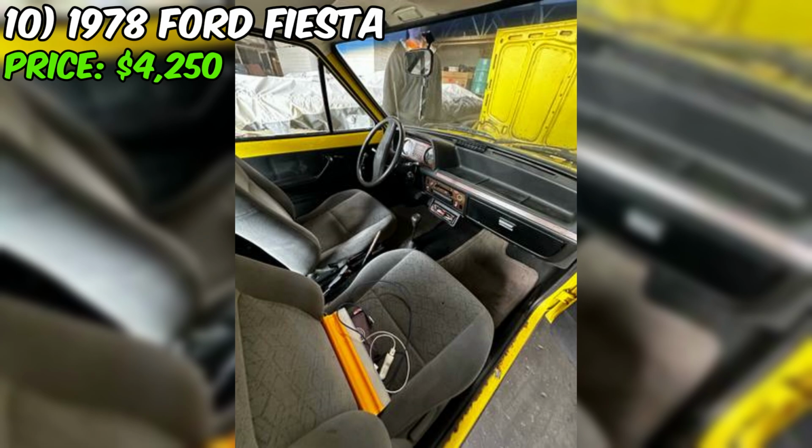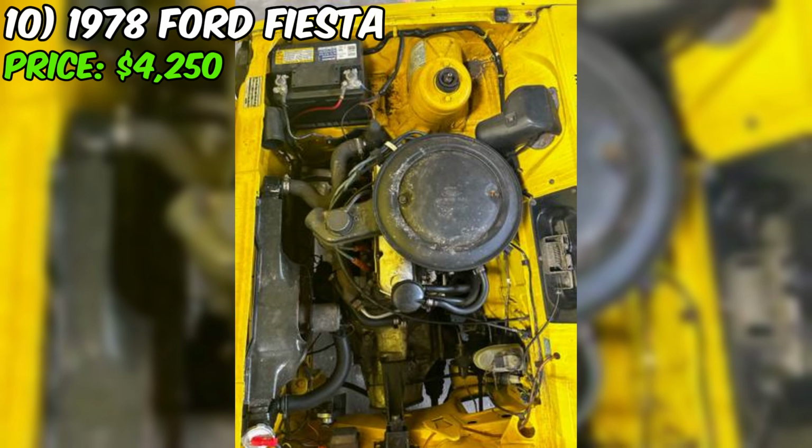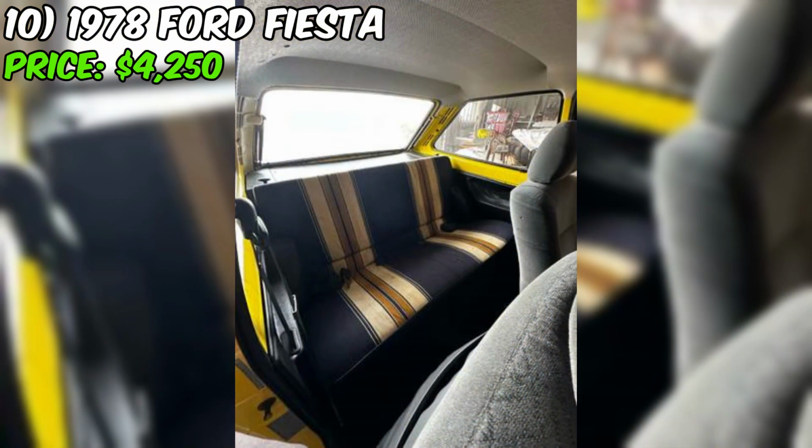First off, can we just take a moment to appreciate the bright yellow paint job on this Fiesta? It's the kind of color that just screams, "Let's go on an adventure," and is sure to turn heads wherever you go. The seller does note that there's some minor rust on the front end under the passenger side bumper, but they've included pictures so you know exactly what you're getting.